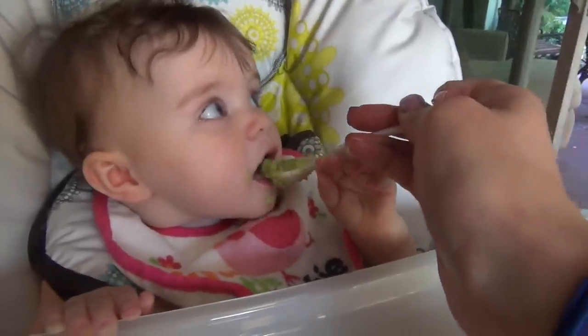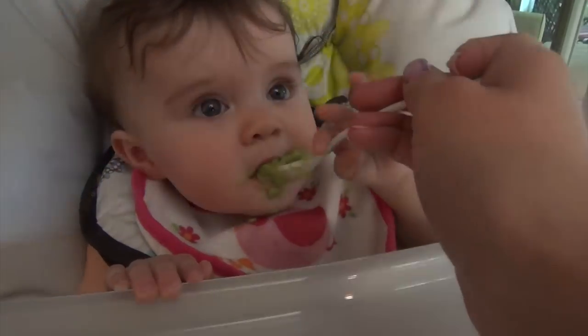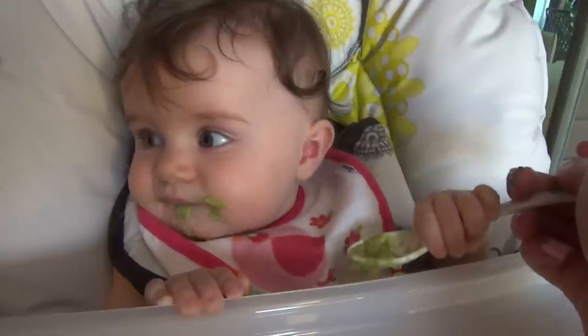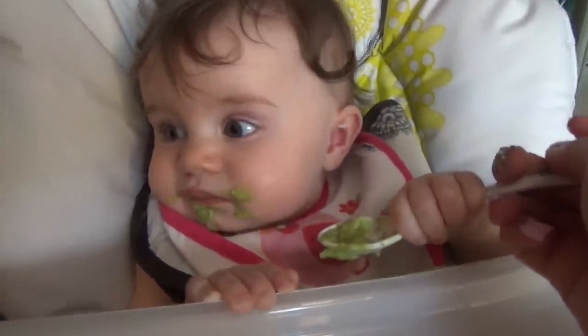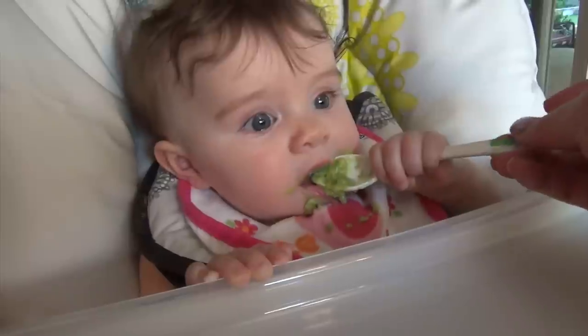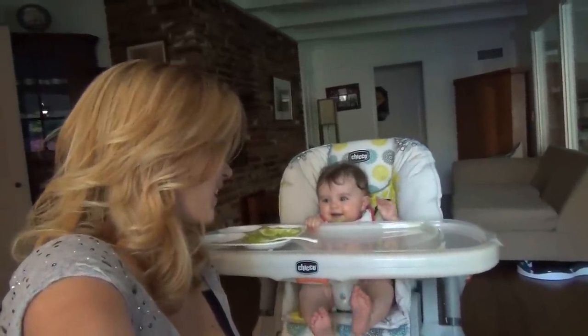Oh, there's Daddy. What do you think? Daddy's getting his trampoline on. Think she likes it. Homemade baby food. She always makes a face, but at least she's opening her mouth, too. Mmm, avocado. Yeah, she likes it. Okay, she's not that big of a fan of the avocado. Just kidding. Now are you smiling?